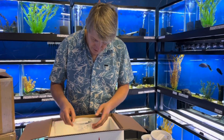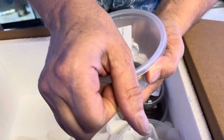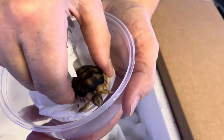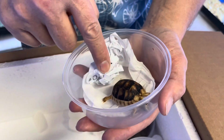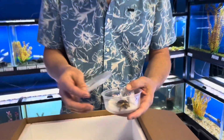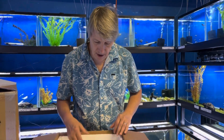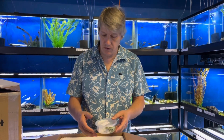Next up, that is a baby marginated tortoise. He's so tiny. Oh my gosh, I think it's even smaller than the last Hermans we got in. Hermans and marginateds and Greeks and Russians are all in the same group, closely related tortoises. This is a baby marginated. This is the first time we've had that. They're the biggest European tortoise. They're from Italy and Greece and that area, overlapping with the Greek tortoise for their range.